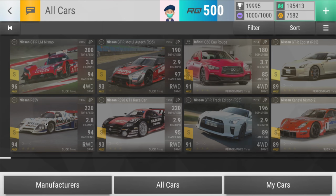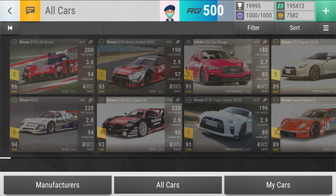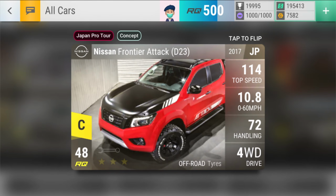But otherwise, that's it, everyone. That was a quick look at all the cars of the new Japan Pro Tour update in Top Drives. Hopefully you enjoyed seeing all these cars. Let me know down below if you've got a top 5 of the favorite cars you've seen here. Maybe some of those lower down looking OP cars like Nissan Frontier Attack. That's going to be OP, I reckon, off-road. So let me know down below what your top 5 are.